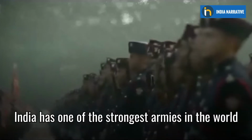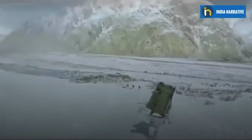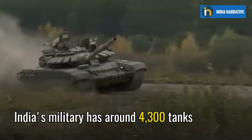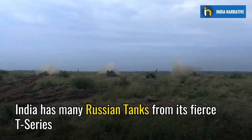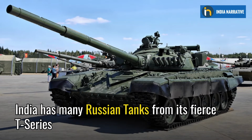India's armoured strength is one of the most superior and finest in the world. India has the most active manpower in addition to the tanks and aircraft with around 4,300 tanks and 8,700 vehicles. There are more than 2,000 Russian T-72 main battle tanks in three different versions in service in the Indian Army.